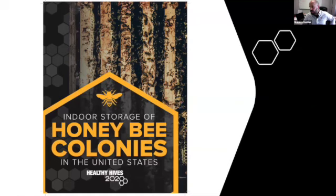So a big part of the program right now deals with the indoor storage of honeybee colonies in the winter months, but also some of the new research that we're doing involves how to use these storage facilities in this commercial management IPM strategy, and using the storage space to put bees in at times other than winter. A big part of the outputs is this booklet.